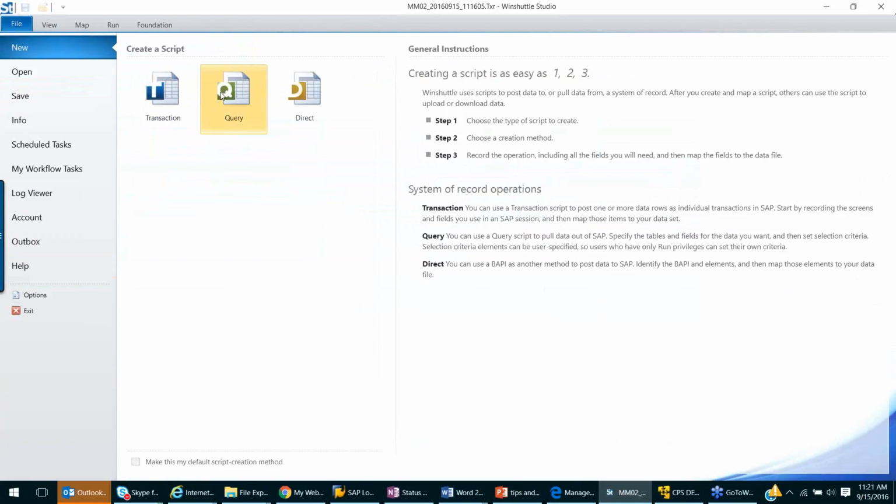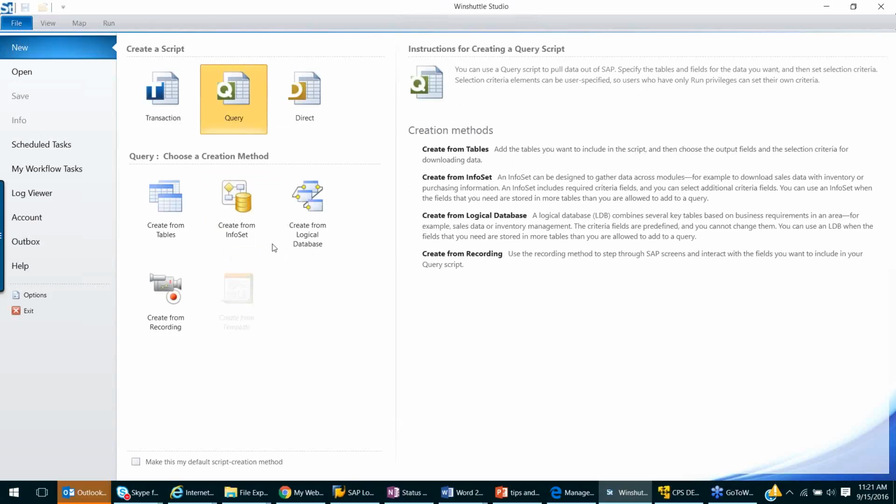So we're going to do a new query. Again, we have our same Desktop Studio tool here. So we'll go to File, New, and I'd select Query. Now I have many options here. Create from tables, InfoSets, create from recording. It's putting all of those options right in front of you, to minimize the number of screens you have to step through to get to the information that you want.